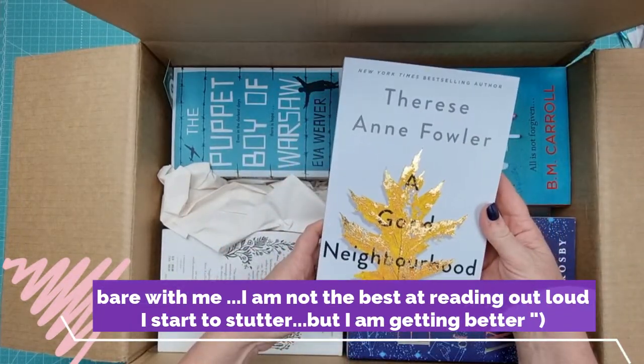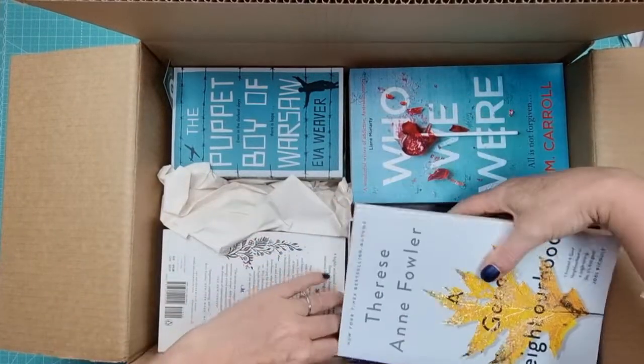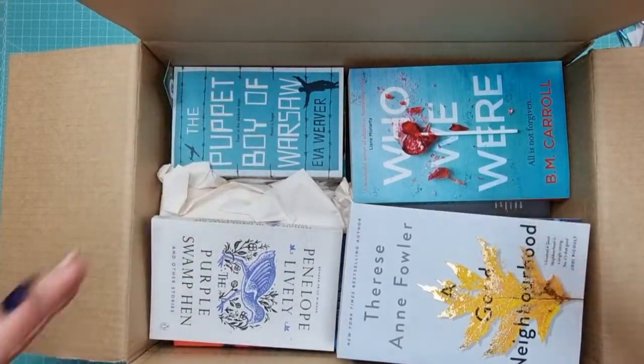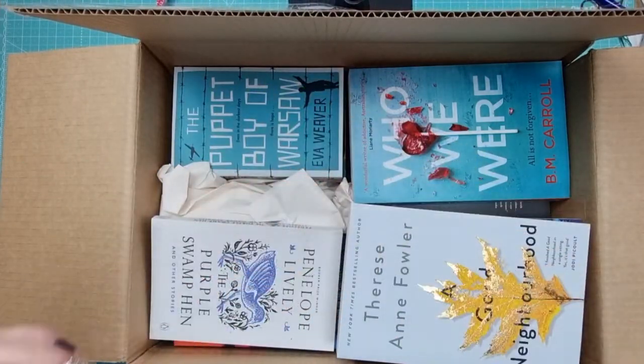All right, so we have all different sorts of books by the looks of it. They're all novels that I can see, and I'm just going to pull them out one at a time. Okay, so I think there's anywhere from 18 to 24. So you get a little bookmark. I love books. That's an understatement.